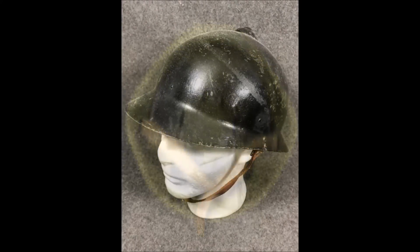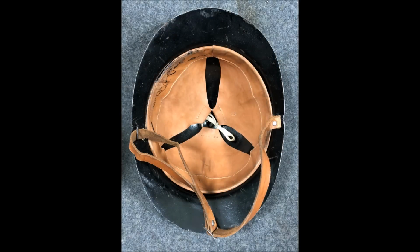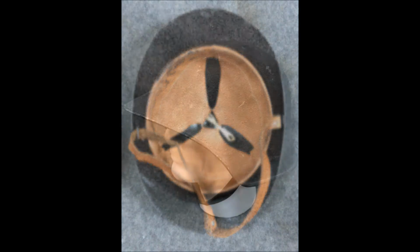I got the Finnish Zollberg helmet, the one that was made in Finland when the Russians thought it was theirs, and then after the Russian Revolution, Finland just started using these for their military. These are super uncommon, and I'm really lucky and glad to have one.